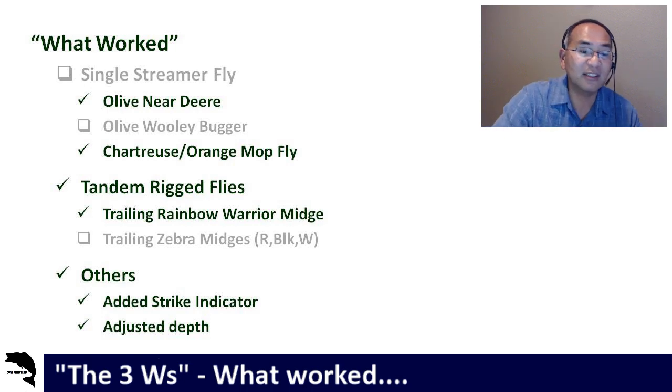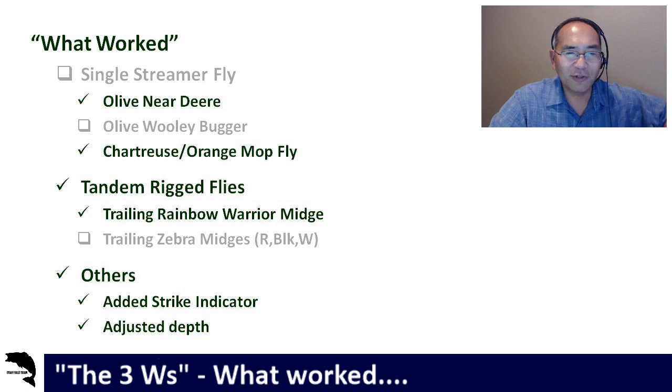So we take that same philosophy of using a heavy weighted streamer, the olive near deer, the chartreuse orange mop fly. In our case, the olive woolly bugger we were using was just not enough weight to get it down. Then the tandem rig worked. The trailing Rainbow Warrior midge was the key. We caught 2 on it, then worked very hard to catch another 2 without it, because we only had one last Rainbow Warrior in our fly box, but we wanted to get a limit. We put on the Rainbow Warrior and went for broke, and ended up catching 2 more after that. Maybe it would have made a quicker day, but who cares? We're out on the river fishing, so I'll spend all day on a river, even if they aren't biting.